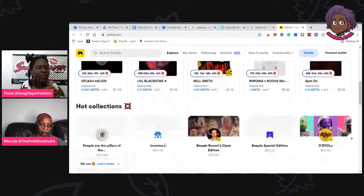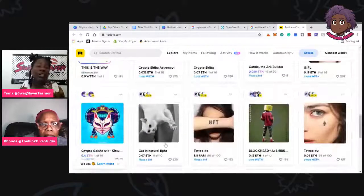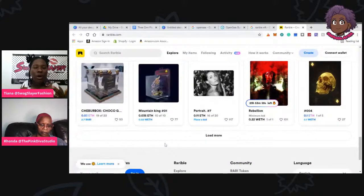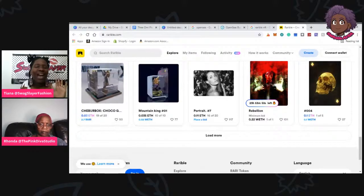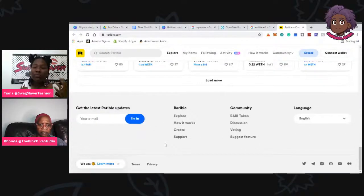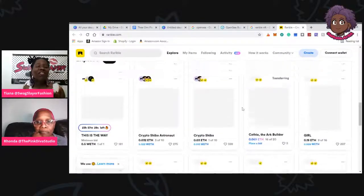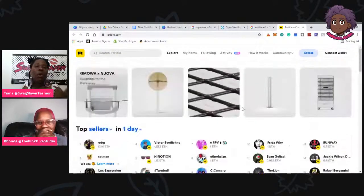ETH. Don't ask me, darling, because I don't know what the W stands for, and I don't want to give you incorrect information. I have not purchased any NFTs on Rarible, but I know that you can. I know you have different options, is what I'm going to say, because if I start naming this terminology, you guys are going to be like, what is she talking about? But yes, there are different options you have when you put your NFT onto Rarible. But I did want you guys to know that Rarible, along with OpenSea, is another platform.